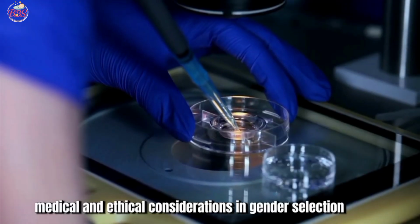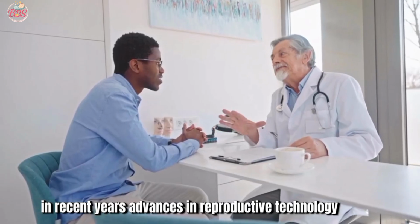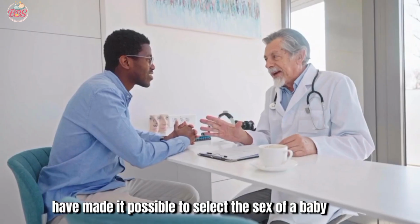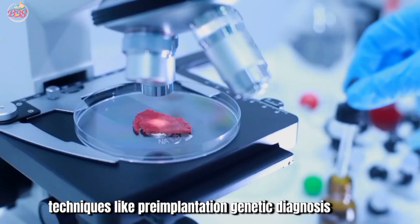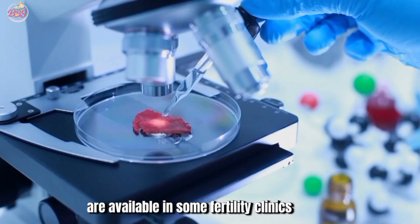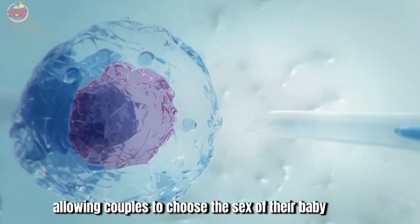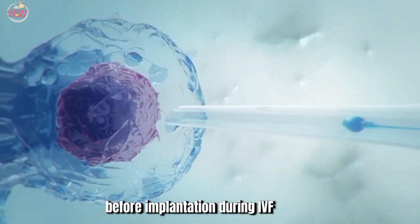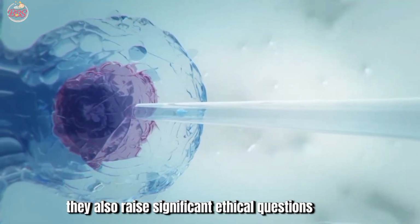Medical and ethical considerations in gender selection. In recent years, advances in reproductive technology have made it possible to select the sex of a baby with a high degree of accuracy. Techniques like pre-implantation genetic diagnosis, PGD, and sperm sorting are available in some fertility clinics, allowing couples to choose the sex of their baby before implantation during IVF. While these methods can be effective, they also raise significant ethical questions.